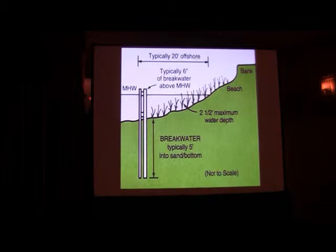Now, in order to have a freestanding structure in the wave field, you've got to be really careful because that's a lot of wave force on a relatively lightweight structure. And the way we keep these things surviving is, first of all, we limit the water depth we put them in. We don't want to see more than 2.5 feet of water depth. And we keep the crest of these things at no more than 6 inches above mean-high water.